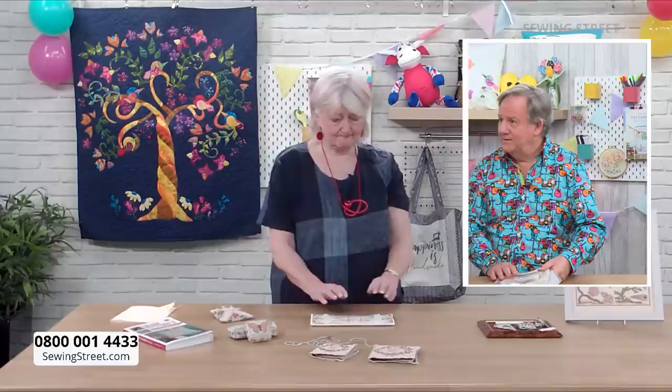Iron it properly first. And why four towels? I'm making it clear. I want that thick. Not just covering it with an old towel.